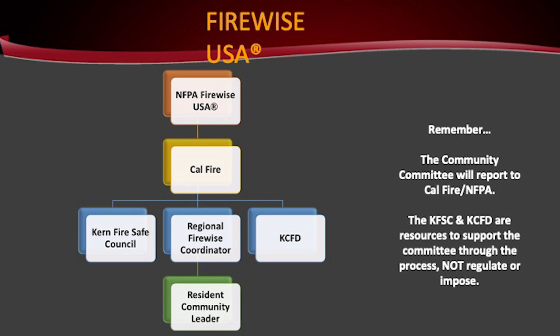And so it is just entry of information on the website. They meet with the committee, they gather all the information, they go in and add it in there, and then it's complete. On the side, you have Kern County as a resource as far as doing the wildfire risk assessment, and then you have me if you need any help or questions filling out the forms or the paperwork.